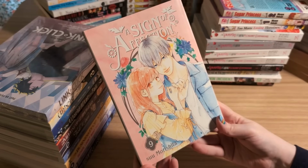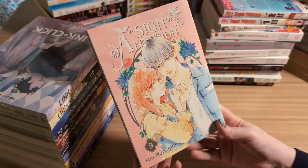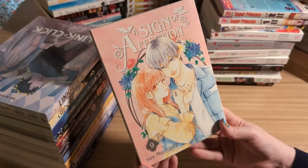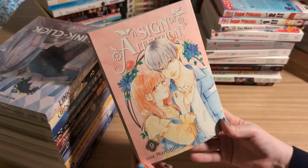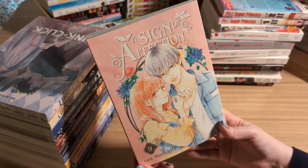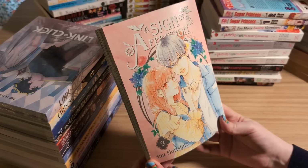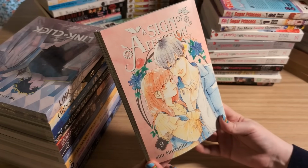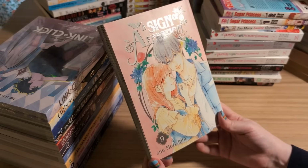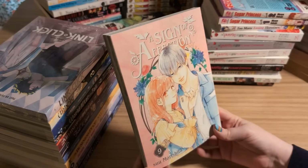Next I grabbed A Sign of Affection Volume 9. I am really behind on Sign of Affection. I am 3 volumes behind, and I feel really bad about it. But I'm also kind of happy because I've got a bunch to read in one go, I guess. I just can't believe how quickly it slipped away from me that I've not read 7, 8 or 9. I've been holding off picking it up because I was waiting for the price to drop on Sci-Fi, and then I saw it in store and I was like, let's just grab it in store then.